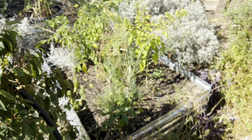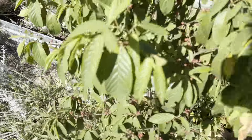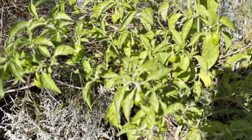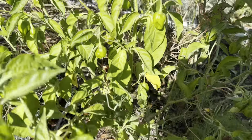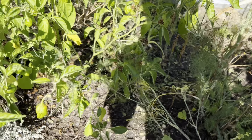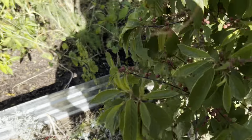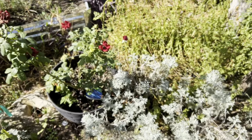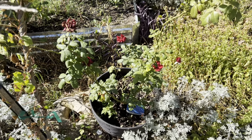Here's another bed that I have yet to clear out. The reason why I haven't cleared out this bed is because there's a habanero plant, and there's a decent amount of fruit on the habanero plant. And so I'm waiting for these habaneros to turn orange so I can ferment them. I might just harvest them when they're green and make a green fermented salsa. I don't know. We'll see how the weather goes. If it starts to cool down more, then I'll just harvest them when they're green, or a mix between green and orange.